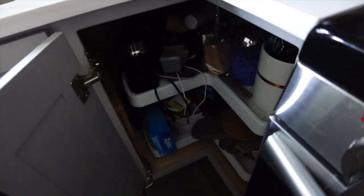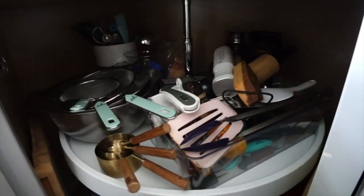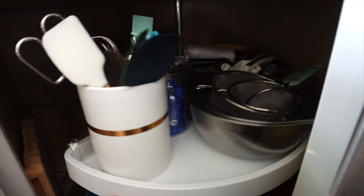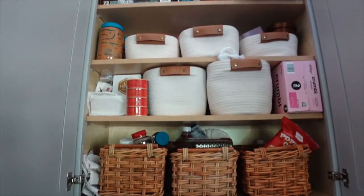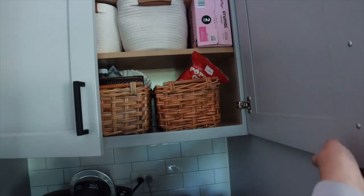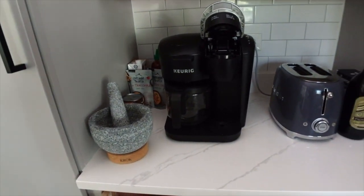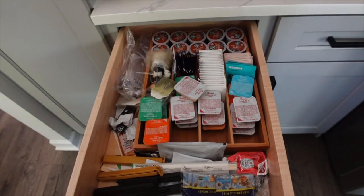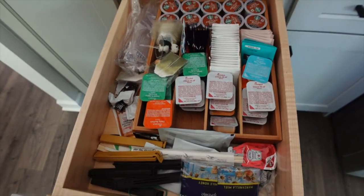Oh, this is one of the biggest problems too, this area. Oh my God, you guys, I'm really exposing myself. I have a lot of tools and things like that. Yeah, let's just not talk about that. So we have here, this is probably one of the more organized, but I don't know what's going on here either. Actually, that looks a lot worse than I thought. Okay, so I don't have space, so I have a lot of things just out here because I don't know where to put it. And then, wow, how much Chick-fil-A sauce do we have? Wow, okay. So I need to organize this too.